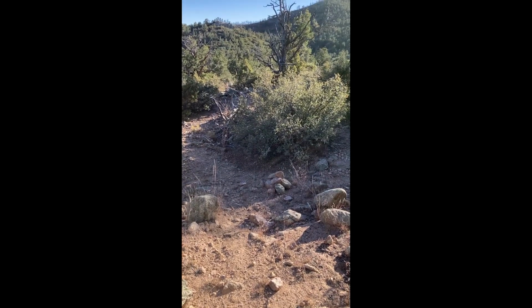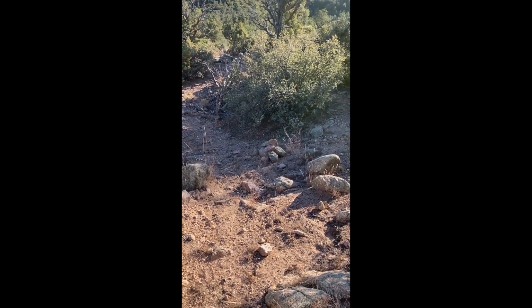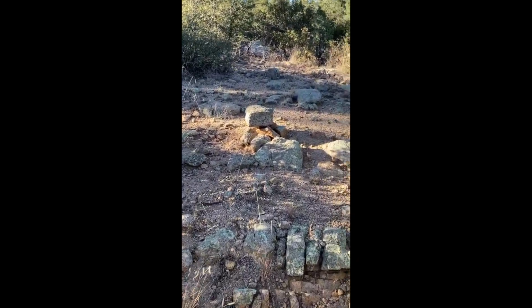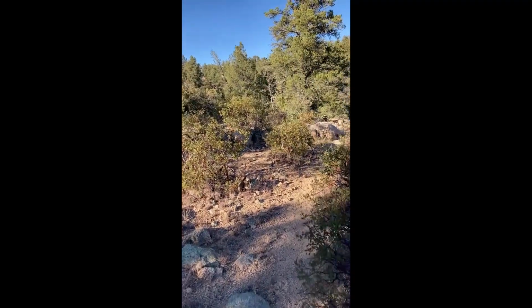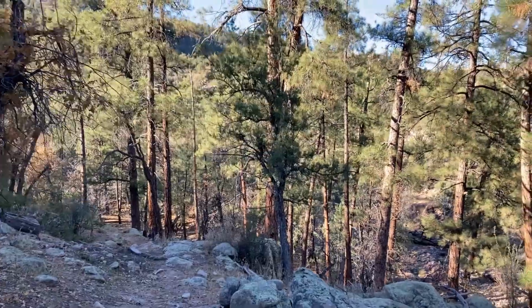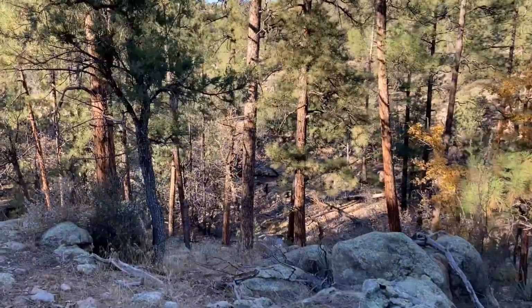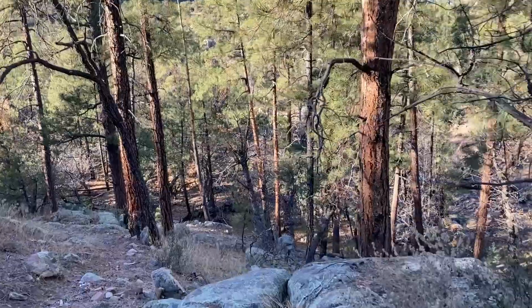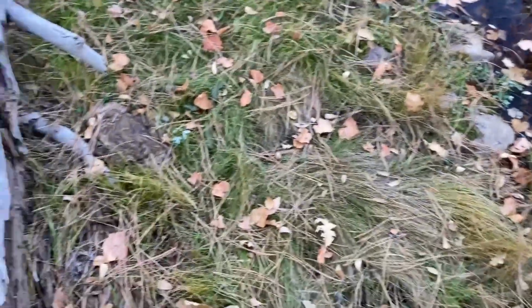Well, I left the OHV trail and somehow ended up on a hiking trail that's not on my map. There's a cairn there. So that's nice, as long as the trail's going in the direction I needed to go. There's the creek. I think it might be Hyde Creek, but at this point I really don't know. It's a creek. Hyde Creek. Love seeing cow patties next to my water sources.